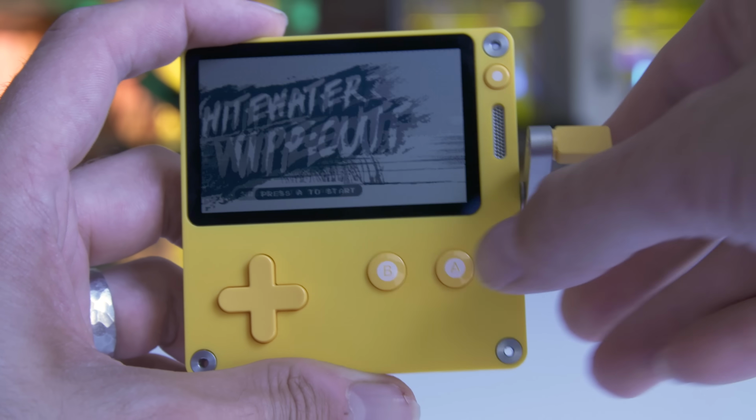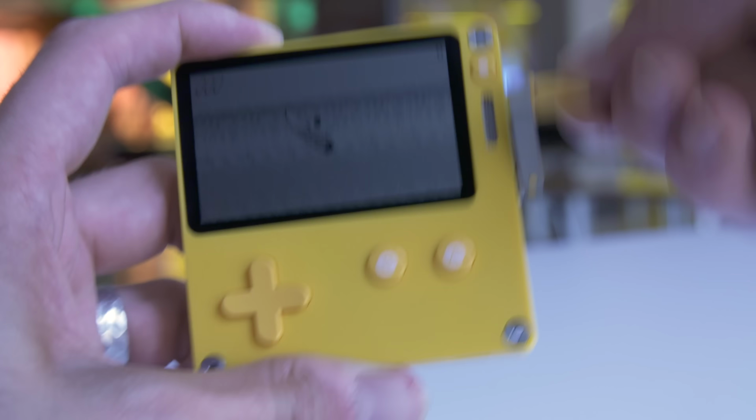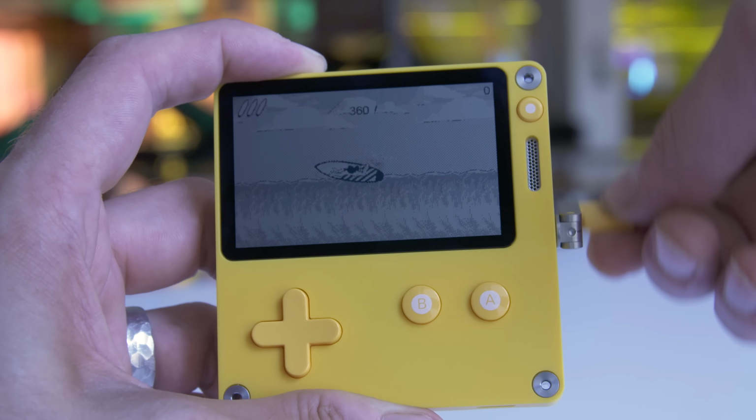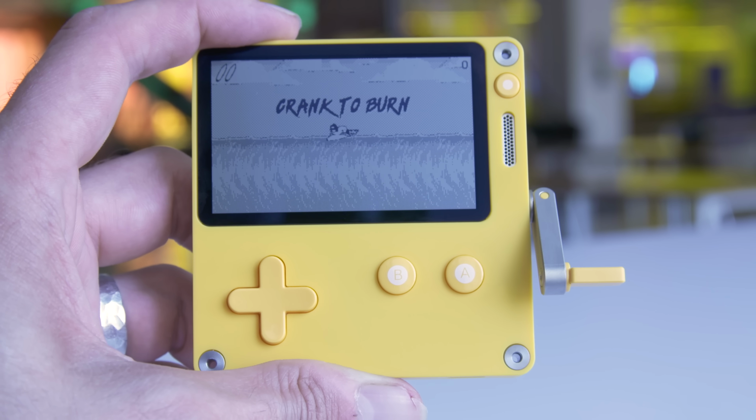I enjoyed these games for the most part, but I did get pretty bored playing the same four games over and over again. That's why I'm super glad that included with the price of the Playdate is an entire season's worth of games. Two titles will be delivered every week for 12 weeks.